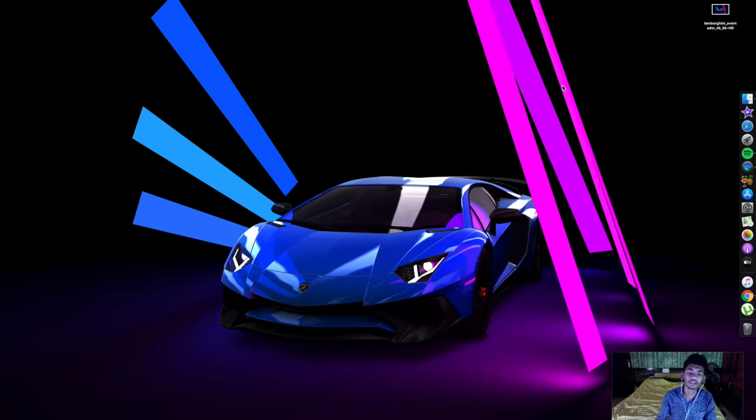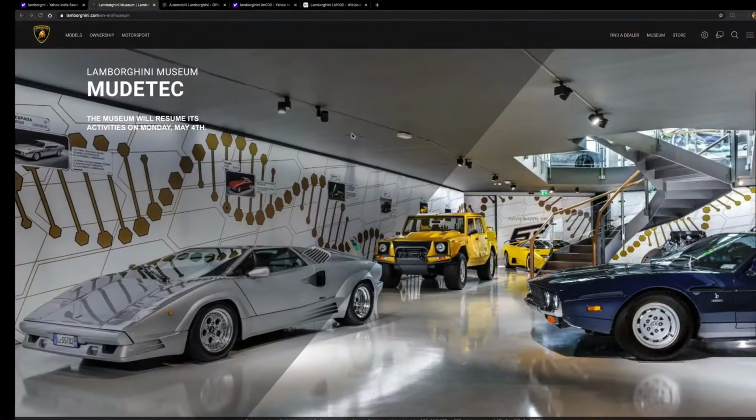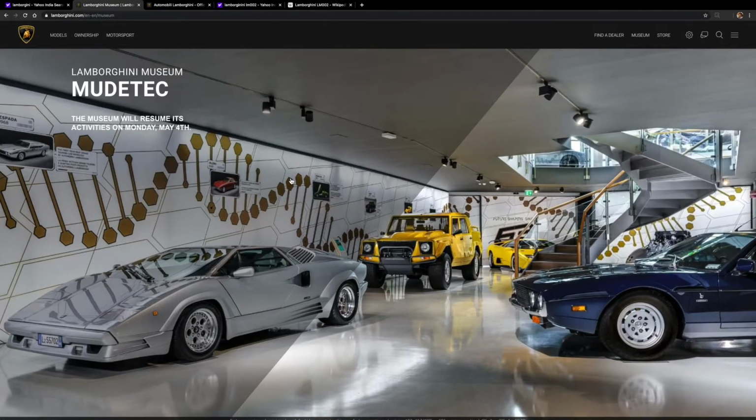Other than that, if you want to see a lot of old models that have been preserved and kept in pristine condition in the museum in Italy, you can also go visit that. I'll show you the address right now. This is the starting page of the museum. As you can see, this is the Lamborghini Countach, the GT40. On the back side is the LM002.